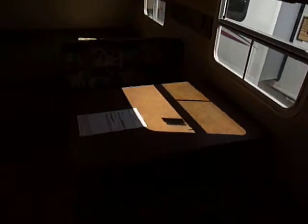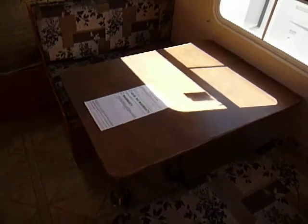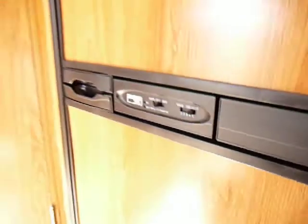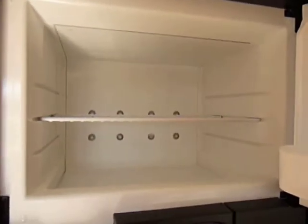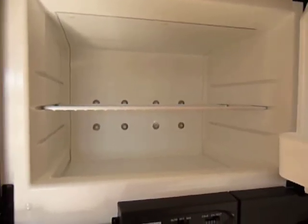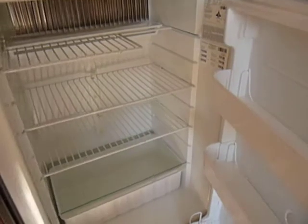You have a nice dinette that will drop down into sleeping space also, so if you want to bring kids. Large refrigerator with freezer. Like I said, it looks like this thing has very, very little use out of it. Extremely clean.